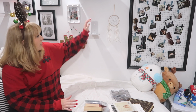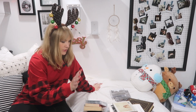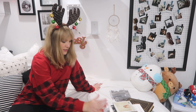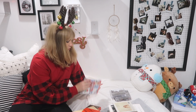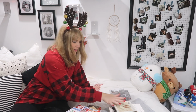So these are what goes on the floating shelves here. Obviously I need books to go on those, so I've collected any books that I have with red or white spines. So there's a ton of those here, and I also have this one because it feels kind of Christmassy. And then I have Christmas movies, so I just have a couple Christmas collection sets here, and then CDs.